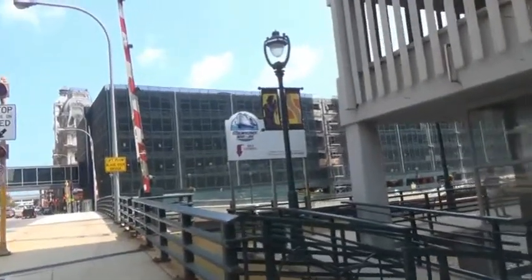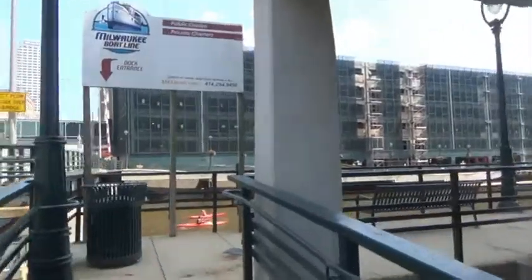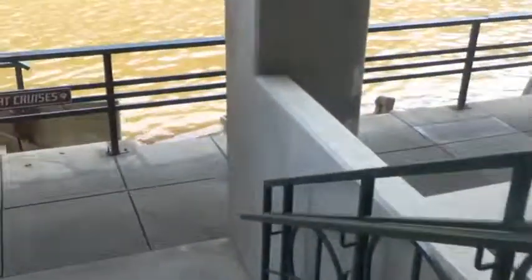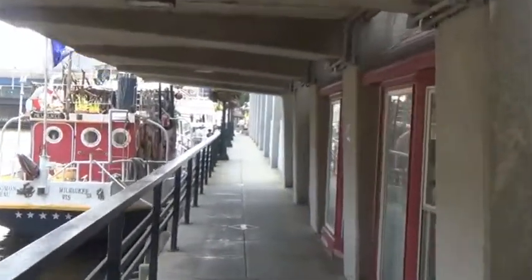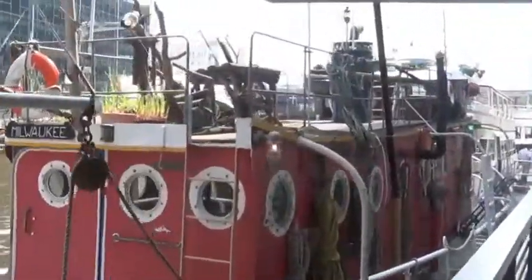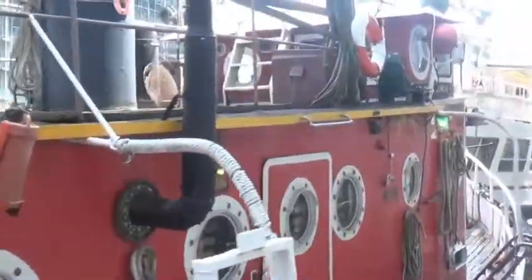All right, well, the Milwaukee Boat Line allowed me to come on one of their cruises and film it. So we're right here at the boardwalk, and here is the name of the company. So we're going to go down a floor. It shows you signs of how to get there and get us a ticket. Look at this, the Solomon Juno. Looks like a little tugboat there.